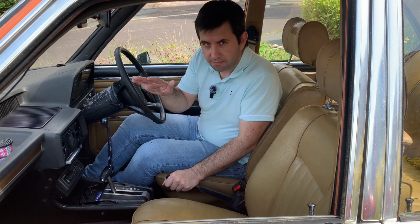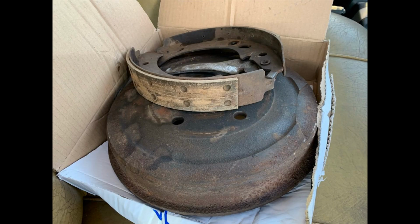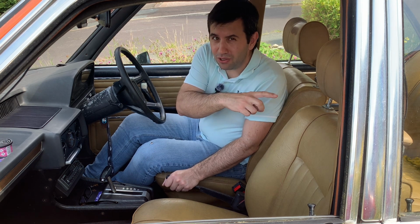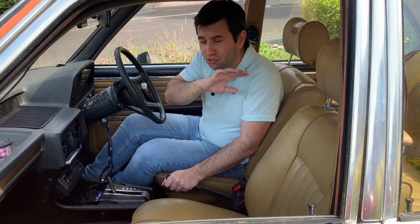The brakes, also extremely important on any car. The rear cylinder was completely seized solid. Actually, the trouble was that it was leaking fluid, so it was totally shot. The one on the passenger side wasn't too bad, but the front calipers were totally seized.